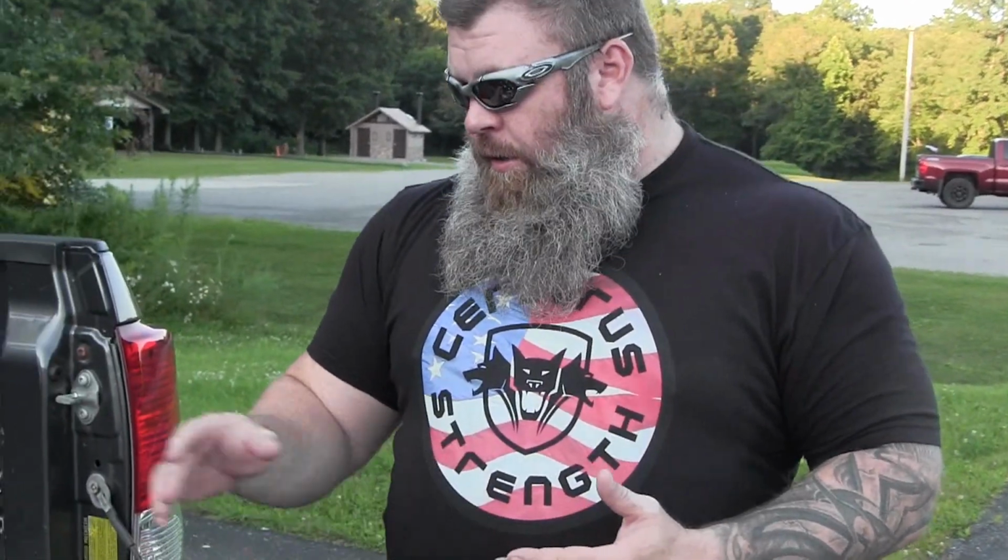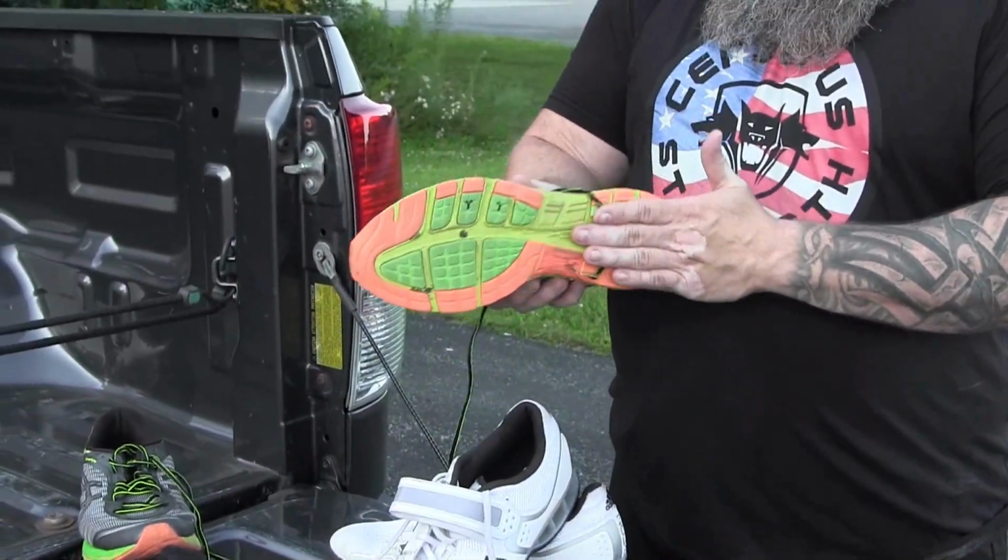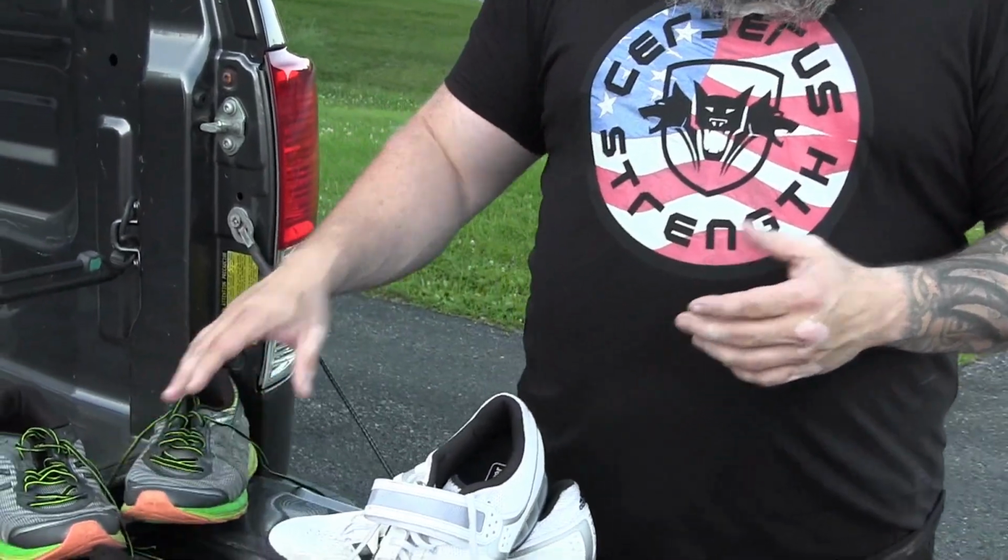If you're looking at one pair, these are just some Asics. They have a little bit of give to them, but they're stronger. You don't want a basketball shoe. You don't want a cross-training shoe. They're too soft and squishy. A lot of guys wear Chuck Taylors. A lot of guys wear indoor soccer shoes. If you're looking for one all-around shoe, that's probably your best bet.